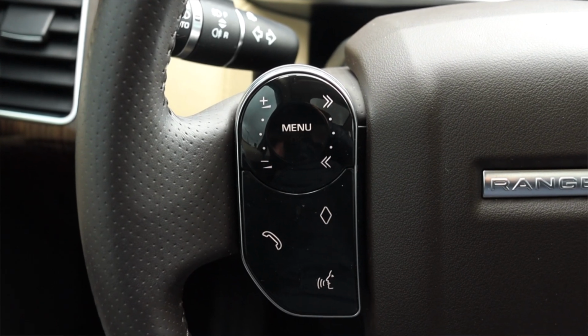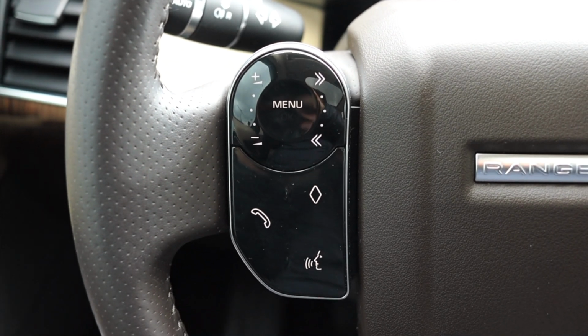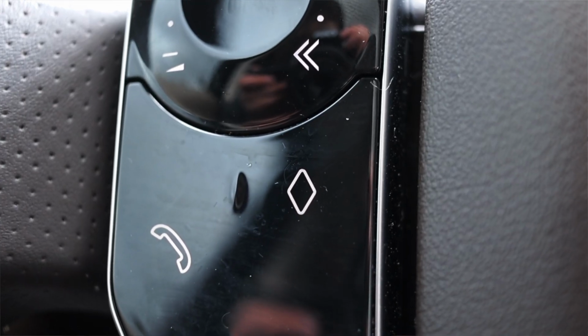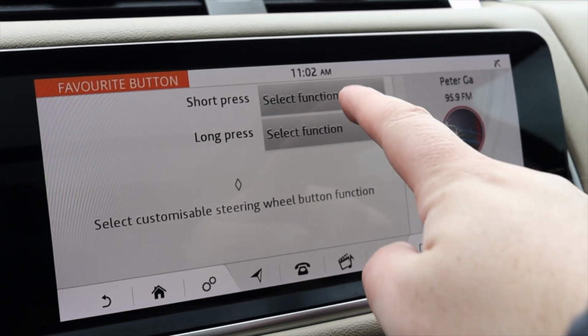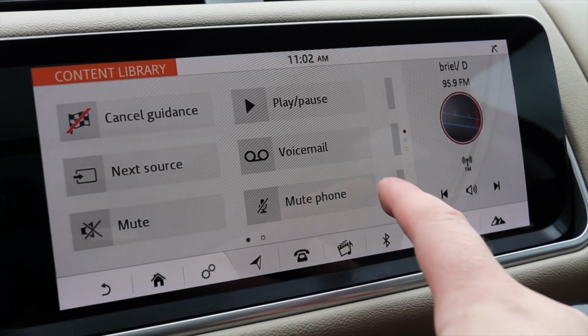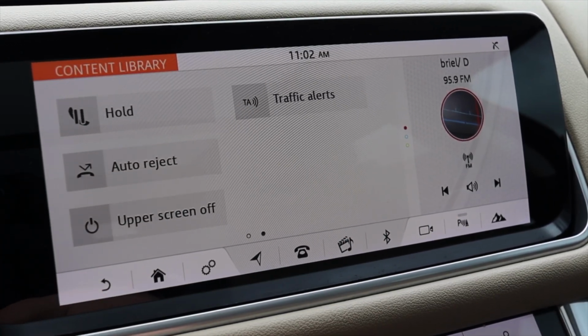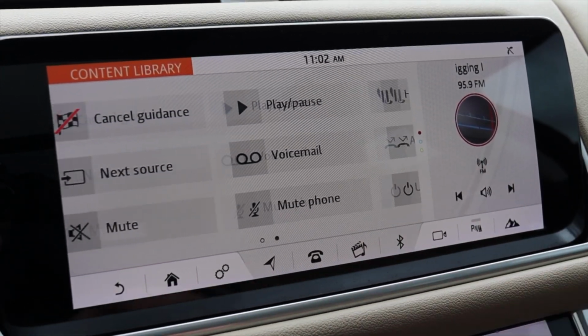On the steering wheel, on the left, I have my volume, skip track, and menu, as well as my phone and voice options. And that little diamond button is actually a favorite button. So I can set it to cancel the guidance, play or pause, voicemail, mute phone, source, and all these other really, really nice options. I can set it to be whatever I want, and I think more cars should do that.